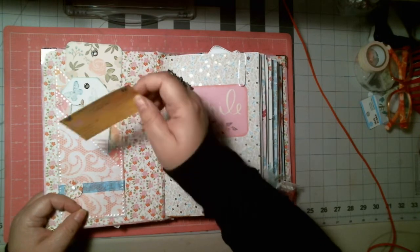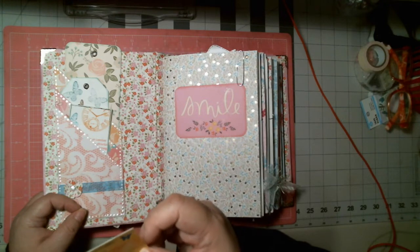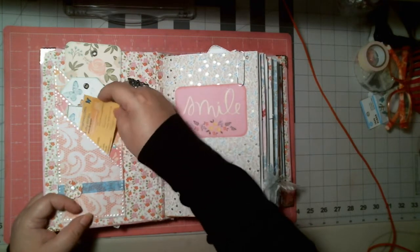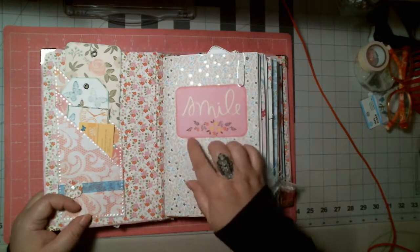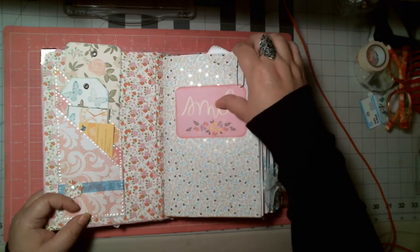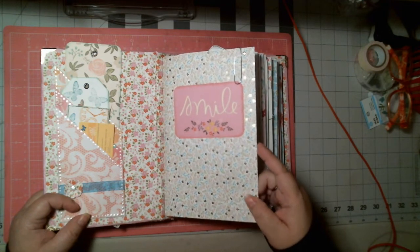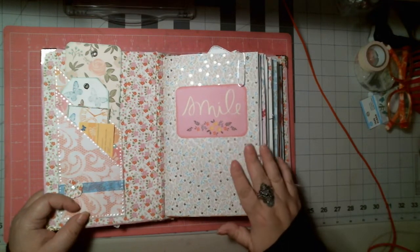It's written so small, so I will list her channel down below. Anyway, that's that. And then on this side, it just says smile. It's got a card on it, and it's got beautiful, beautiful paper. I love this paper. What I was trying to say earlier was that it wasn't done in dark colors. This is a light colored journal.